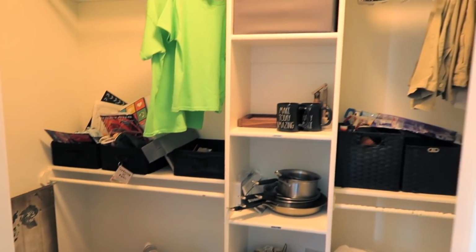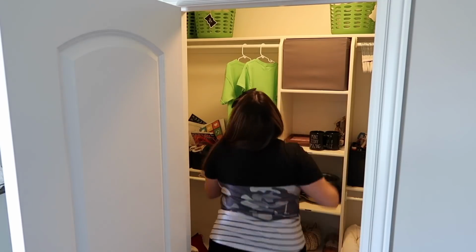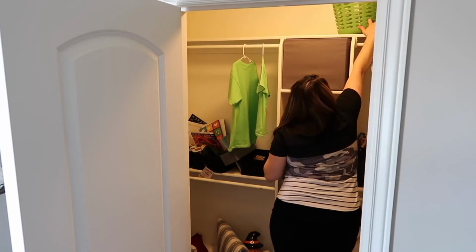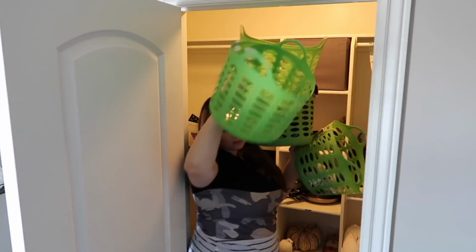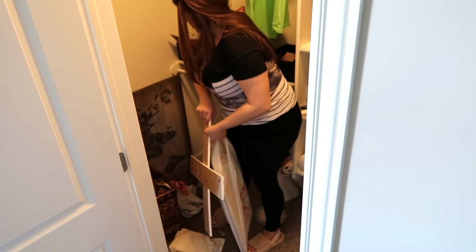So as you can see, before pulling everything out of the closet, I just wanted to get the guest room kind of tidied up because decluttering can be a very messy and overwhelming process. So I wanted to make sure that I was starting with a clean slate in there. And the box that I went ahead and put together is the box that I'm going to be using for all of our donations.